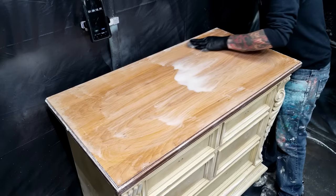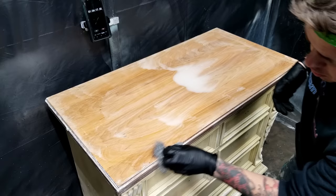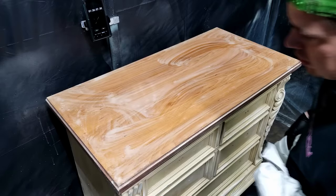Oh, I forgot to start the timer. That's okay, I left it running earlier whenever the stripper was settling. Next, I've got some clean rags. We're going to wipe up all these mineral spirits.